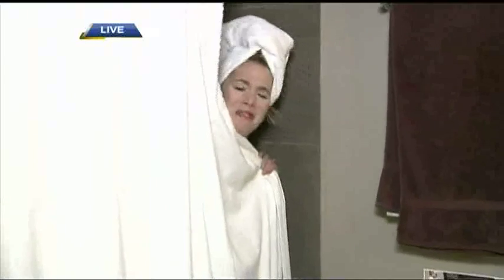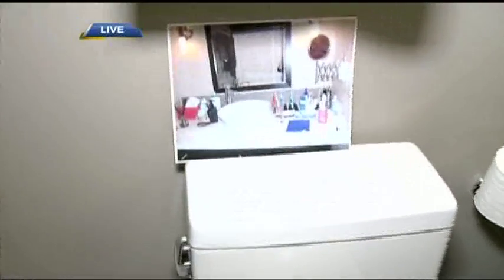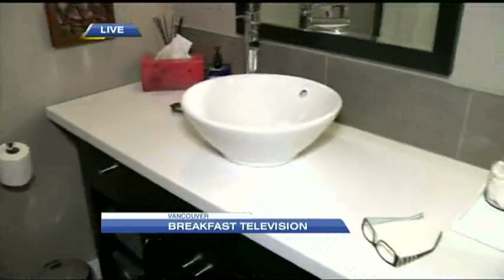Oh, look out. Well, we're tackling the bathroom next. And in fact, if your bathroom looks something like this right now, I mean, you got lots of counter space, but no counter to use, we're going to show you how you can make it like this coming up next on BT. Stay with us.